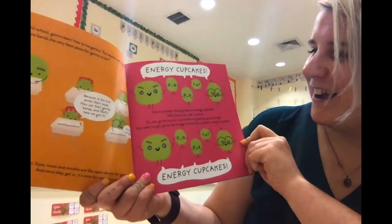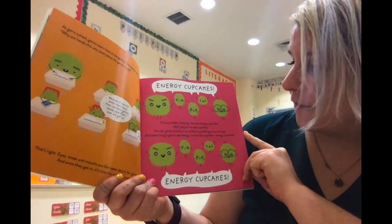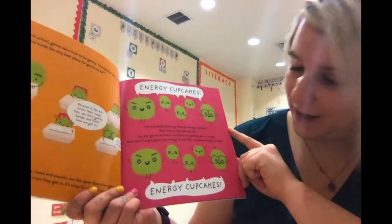Energy cupcakes! You're probably thinking, what are energy cupcakes? Well, they're not real cupcakes. You see, germs survive in our bodies by gobbling up our energy. And when hungry germs see energy, it looks like cupcakes. Energy cupcakes!